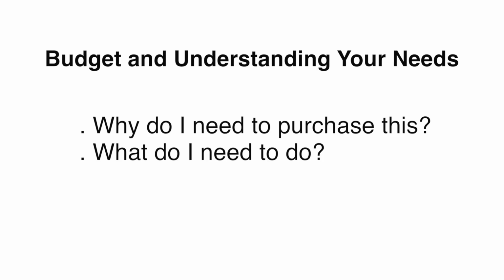Now, budget is always a consideration for both types of users, and it's very important to understand the needs. I can't express just how important it is to understand your requirements for anything you do, for any purchase you're going to make. Ask yourselves the questions: why do I need to purchase this? And what am I going to do with this?